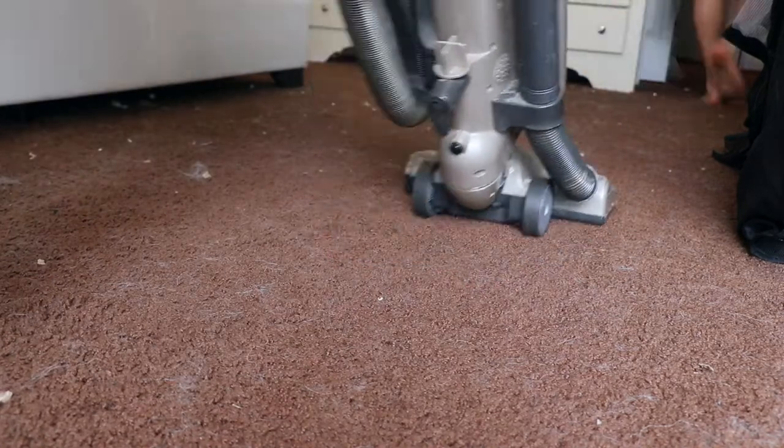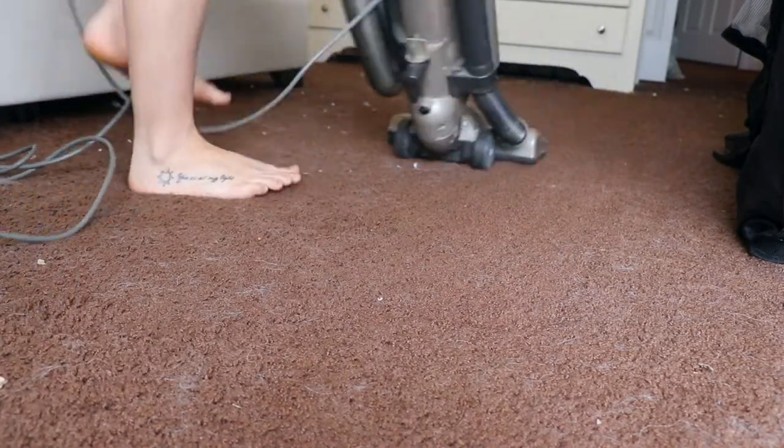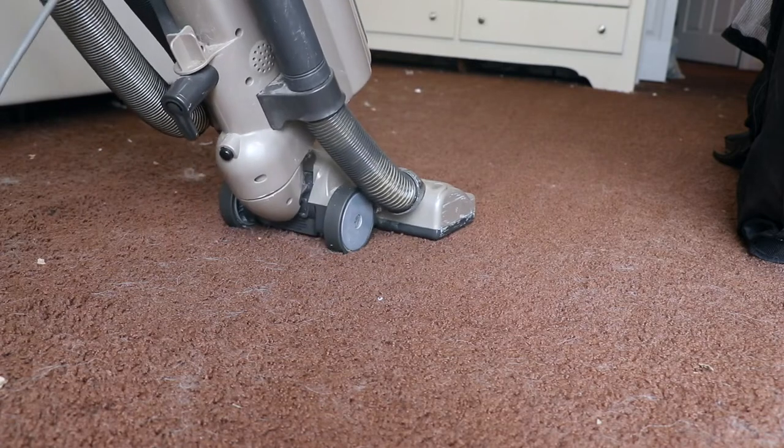This right here is the reality of having a white, long-haired American Eskimo, so I vacuum a lot.